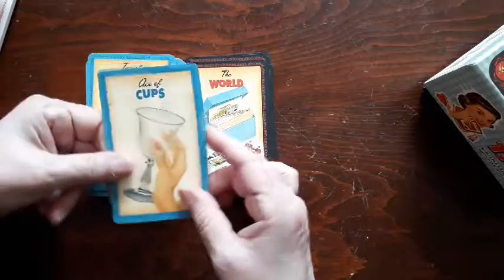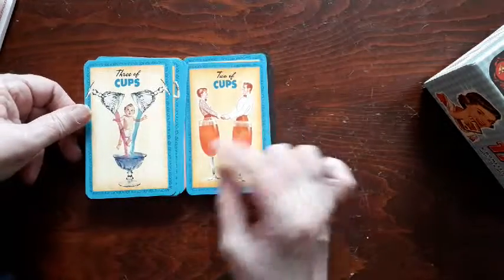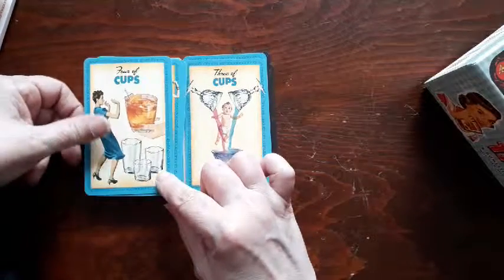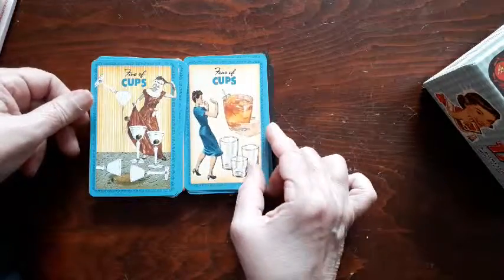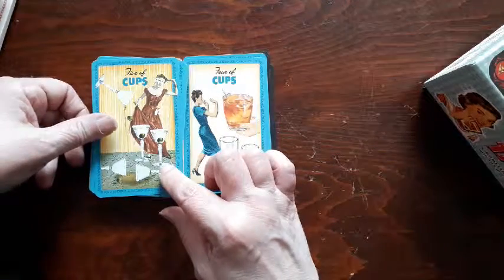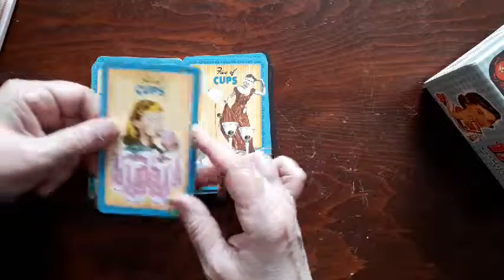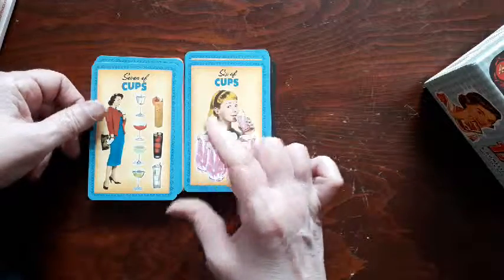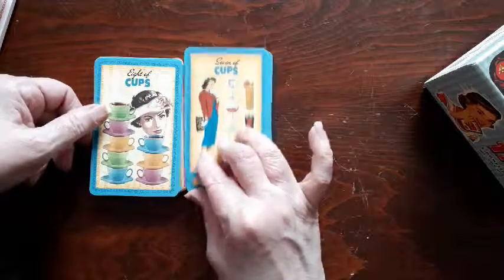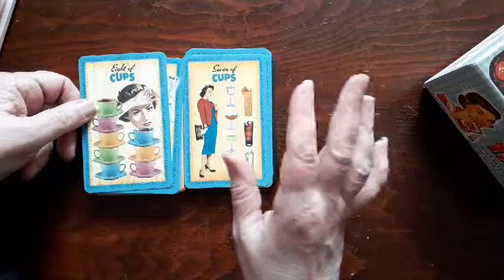So here we have our minor arcana: Ace of Cups, Two of Cups, Three of Cups, Four of Cups, Five of Cups. So you see some Rider-Waite influences. Six of Cups, Seven of Cups, choices of alcoholic drinks. Eight of Cups, like she's had enough coffee, it's time to move on.